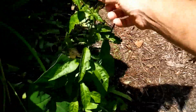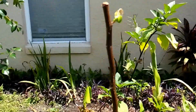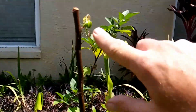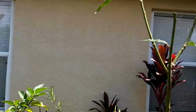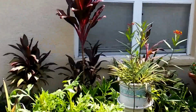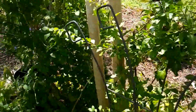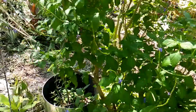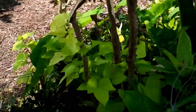Another night blooming jasmine. It's not really doing as well as the one in front, but this is my star fruit, and I left this one node. I want it to be strong. I want it to be able to withstand the wind and support fruit. So I'm not encouraging it to grow side shoots yet all over the place like it was doing.